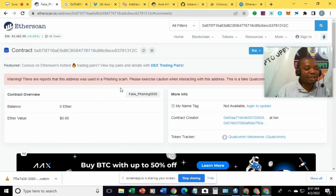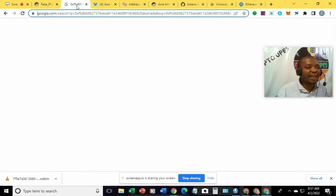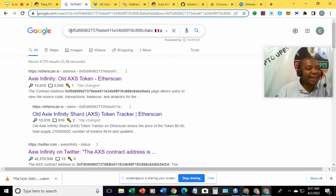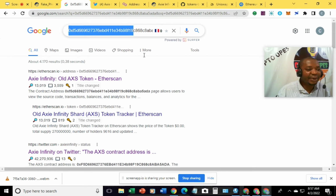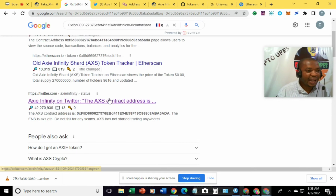But it does not stop there. The next step you need to take, step number 4, go and Google that contract address. Right now, the contract address is here on Google, okay? Search for it and see what people are talking about it. Look at this here, okay? Look at this Twitter. Look at the contract address. Let's see what it's saying.